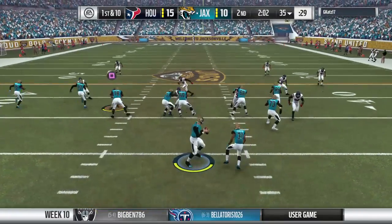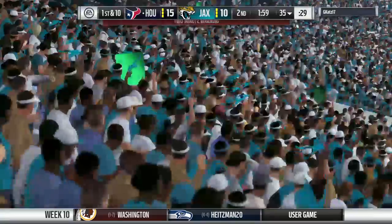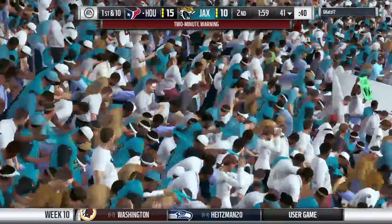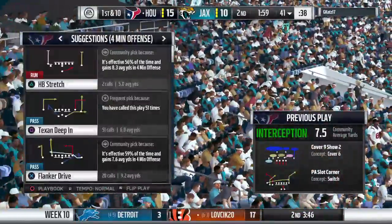And that is a tough one to cover, the angle route, because a running back getting out of the... A battle for it, and it's intercepted. Picked off by Bashaud Breeland. And they will set up shop at their own 41-yard line.